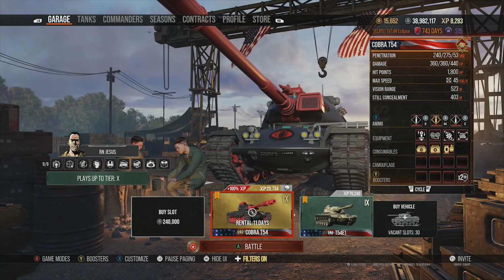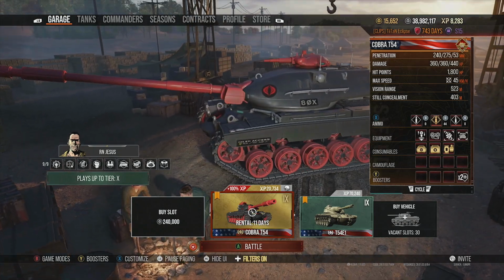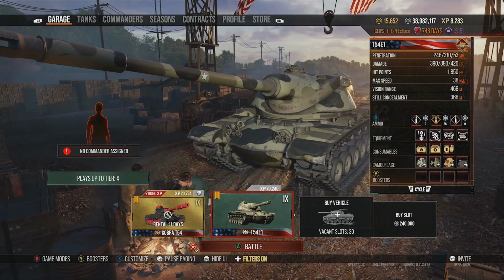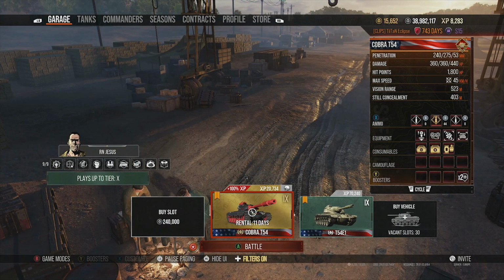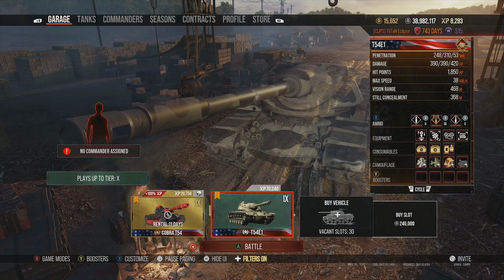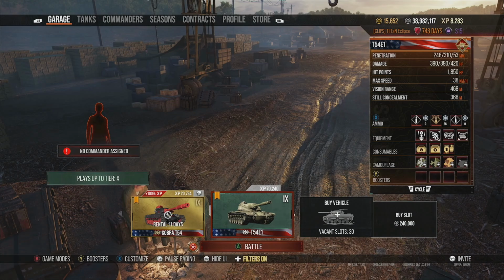So yeah, the Cobra T54, basically a way better version of the Tech Tree vehicle that was faster. It was actually the same base speed as the Cobra T54, but of course it gets the overdrive, which means it can go about 65 kilometers an hour. And a heavy tank, in quotation marks, that has more armor than the actual heavy tank that goes 38 kilometers an hour, has more DPM than the Tech Tree version.